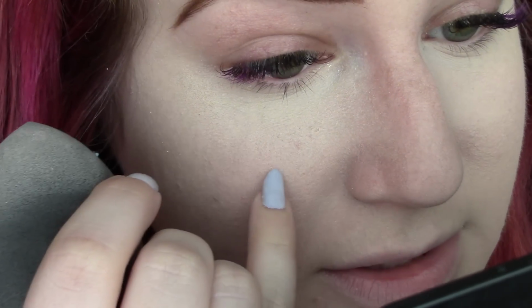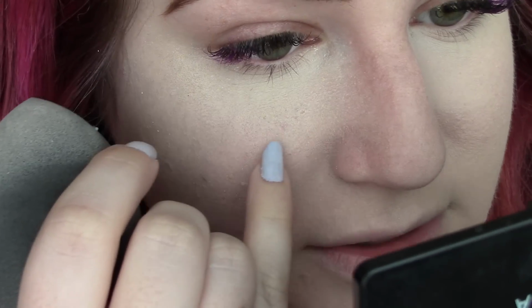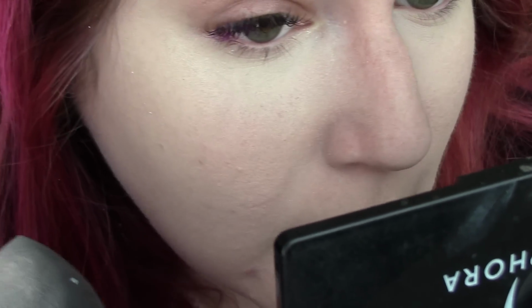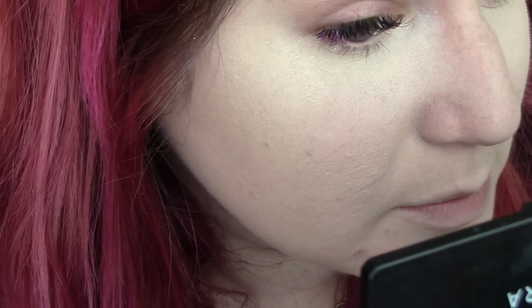This side here, you can see a little bit of, kind of not discoloration, but just like patchiness. And I don't see that on this side. So I think that the pink sponge blended it out a little bit better on the concealer side. I'm going to go ahead and take a little bit more concealer and see if I can cover up this spot on my face.